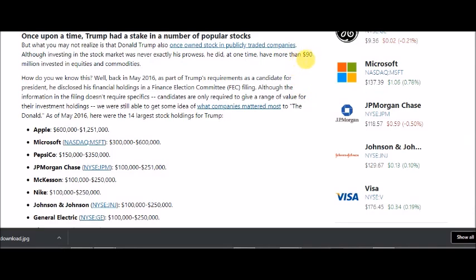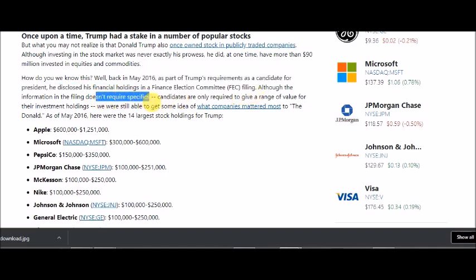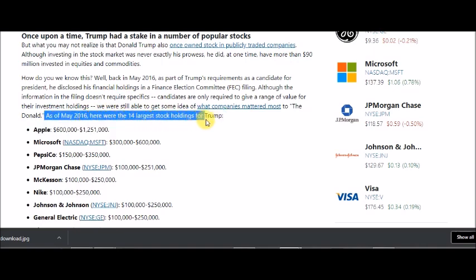So Donald Trump had about 19 million invested in equities and commodities. In May 2016, as part of Trump's requirement as a candidate for president, he disclosed his financial holdings in a Federal Election Commission filing. We don't know exactly how much he invested in each stock, but he was required to give a range. So, as of May 2016, here were the 14 largest stock holdings for Trump.